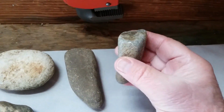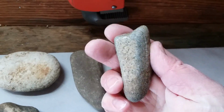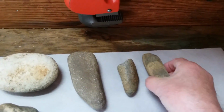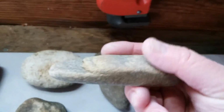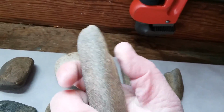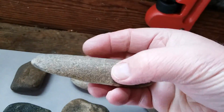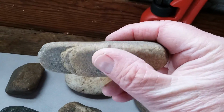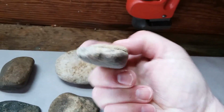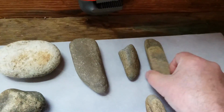This is another small little pecking stone, notched out the top. And this is a seed planter. So what they would do, they'd hold this like this, dig about an inch hole in the ground, pop a seed in there, and just keep going. But that's a nice little tool there. Find a few of these, but not many.